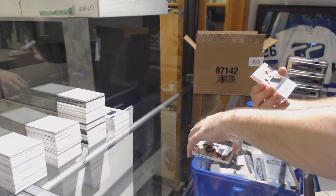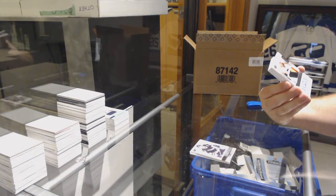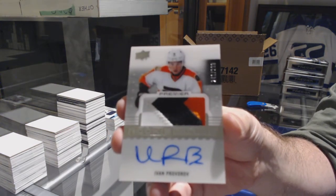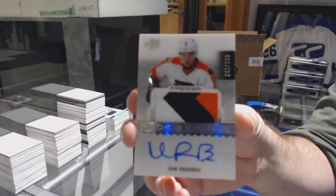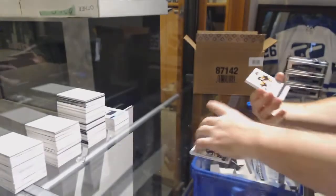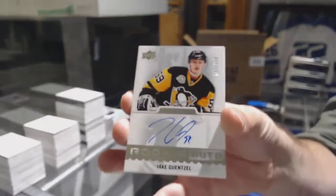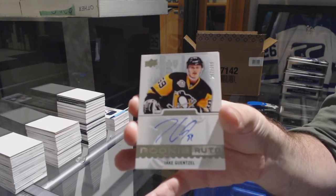For the Flyers, $2.99, three-color rookie patch auto, Ivan Provorov. Again for the Penguins, Jake Gensel. Can't be mad again, two of those. Pittsburgh Penguins. Wow, what a pack.